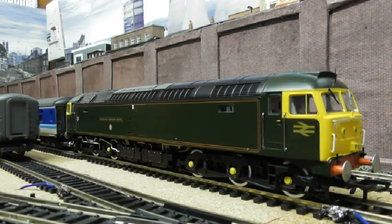And she's a Bachmann model, a limited edition one I believe, and this locomotive is sound fitted as you've heard there. Had a little bit of trouble going over the point there and had to reshoot that scene, and I've still got to get used to its braking and that. Sound fitted, as I say, only the third loco on this layout to be sound fitted after 47346 and 47583.